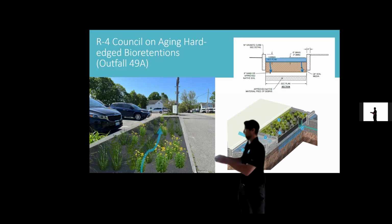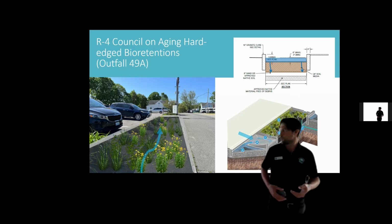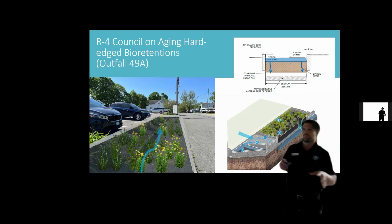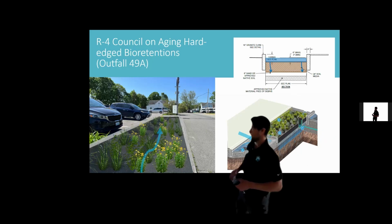Another cool thing. I know I'm going quickly through these, and we can talk about them in more detail, but we're using a bunch of different tools, like I mentioned, our toolbox. It's not just one thing fits all. We're trying to see different opportunities and fit in different types of green stormwater infrastructure where we can.